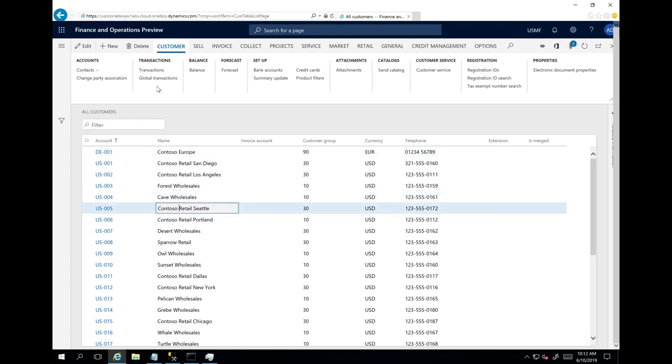So if you look up here, we used to just have transactions, and that's just a list of all the customers' transactions. Now we've got global transactions, and I'm going to show you that last. But global transactions is exactly the same form, across every legal entity that you have access to for that customer. So if the customer is connected, I'll just talk about it now.